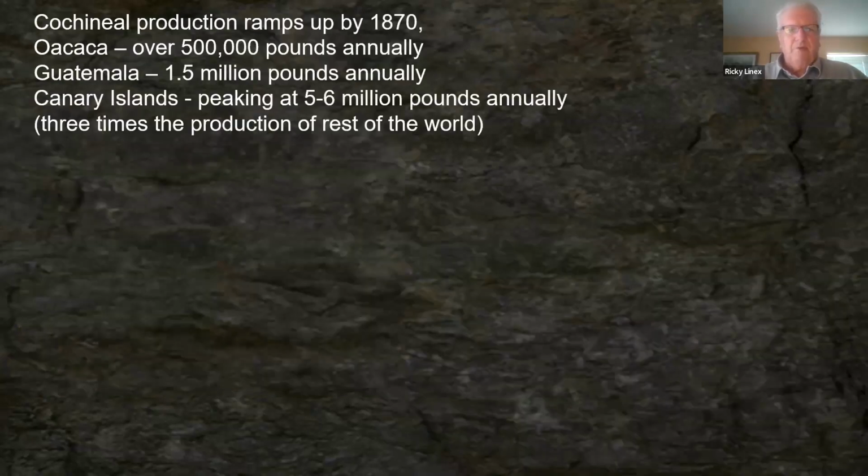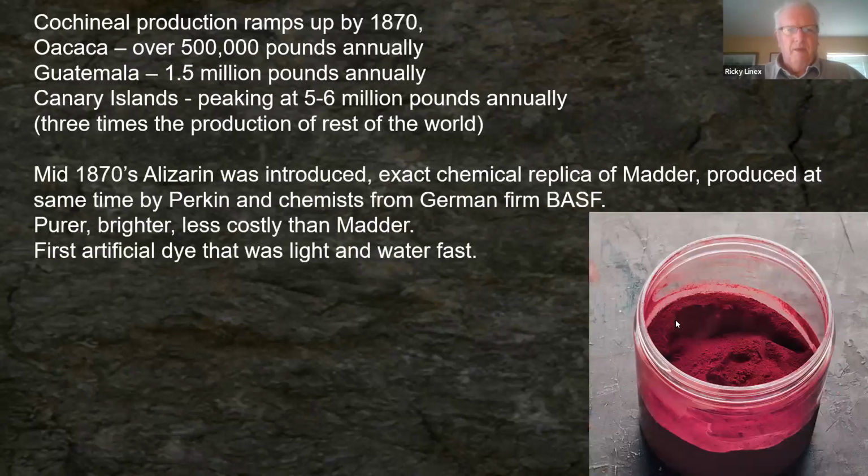So here's how cochineal grew. By 1870, Oaxaca produced over 500,000 pounds annually. Guatemala, 1.5 million pounds. The Canary Islands producing 5 to 6 million pounds annually, which was 3 times the production of the rest of the world. But again, change was on the horizon.